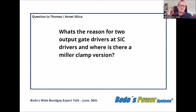The question, what's the reason for two output gate drivers? Basically, the reason is also EMC. You have in the gate drivers a top MOSFET and a bottom MOSFET, and you can both tie to the gate directly, or what's really recommended, use some resistors in the way there, so you can steer independently the switch on and the switch off time for the transistor. And this helps you a lot in tuning your system in a way that you get the best performance out of it and also meet your EMC goals.